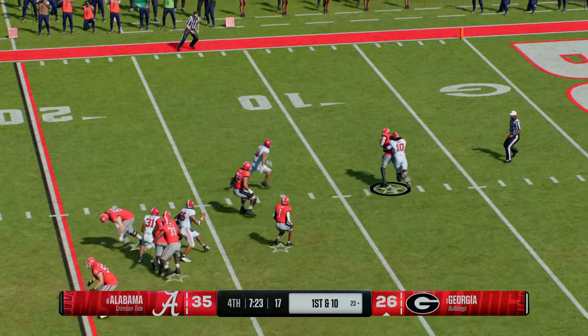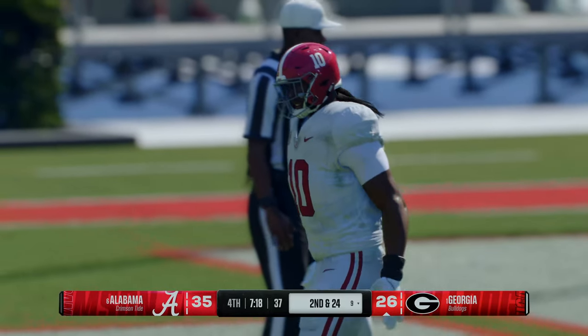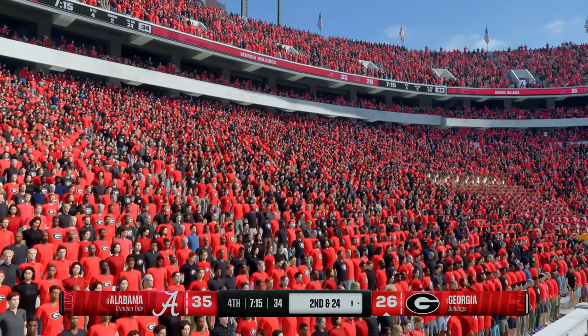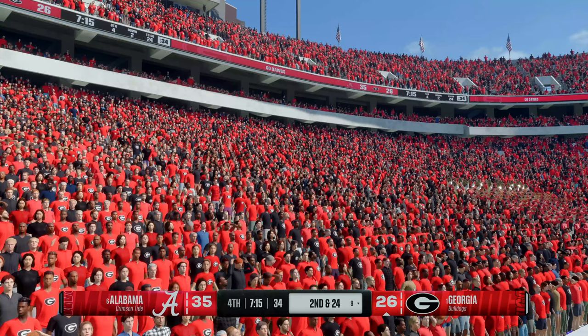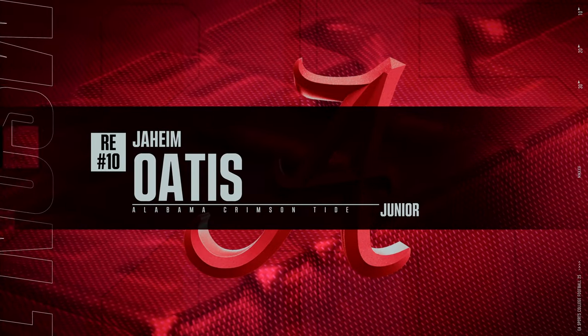Defense is coming after him. Junior steps up and makes an impact play. And just like that, you squeeze the life out of this offense. That's another sack by this defense. They have been in that backfield the entire game, and a big reason why these guys are enjoying a lead.